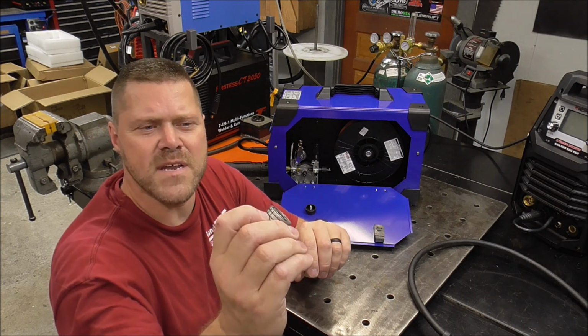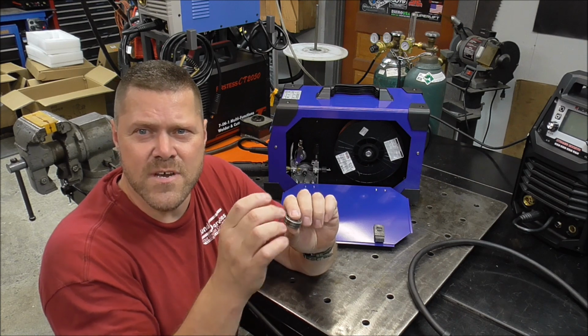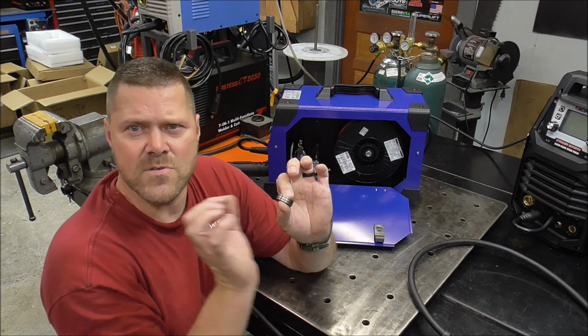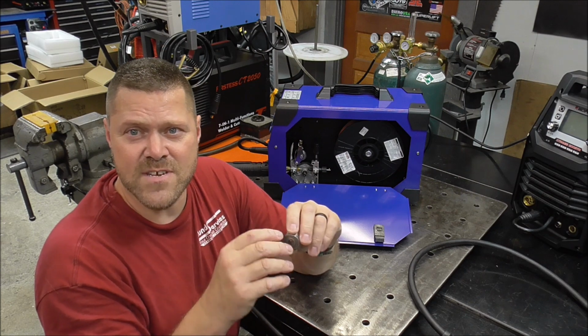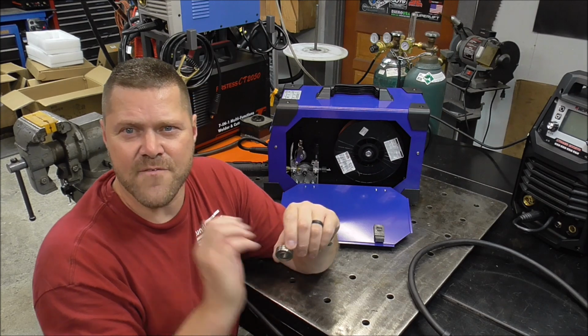It's got like little ribs in it, and what that does is you use less drive roll tension with flex core wire or self-shielded wire because it's hollow. It's a hollow tube down the center. You don't want so much tension that you crush that tube, because that's what contains the shielding material inside that hollow tube. And if you crush that, you're going to have feeding problems.